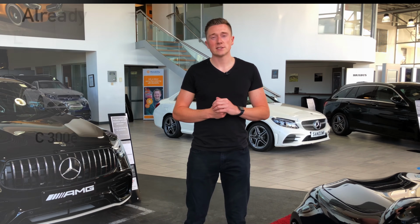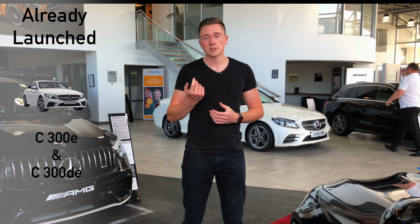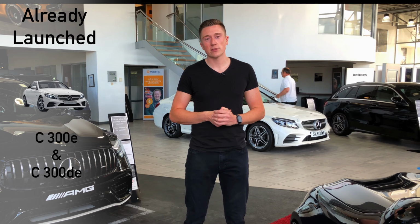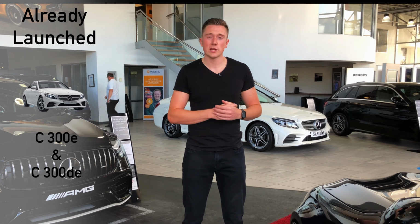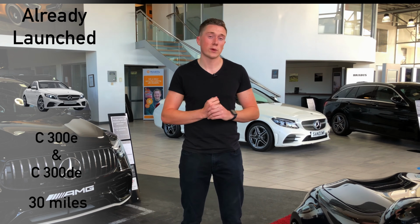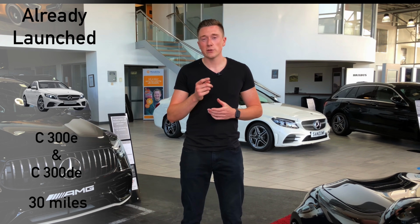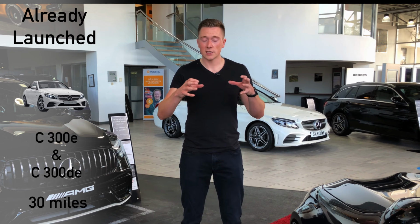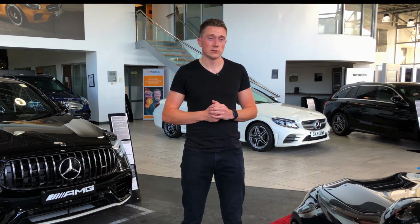Next up we've got the C class. This has had a slight upgrade on the hybrid car. So it was initially called the C350e, now it's called the C300e. Now the C300e can now do up to 30 miles, the previous car only did 20. So gaining an extra 10 miles on that battery system. The only extra upgrades are the inside, slight facelift on the inside, and a couple of upgrades on the outside too.